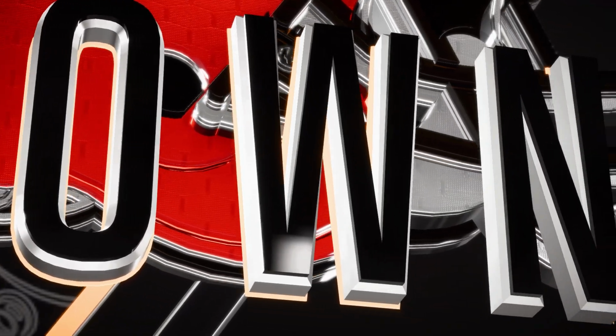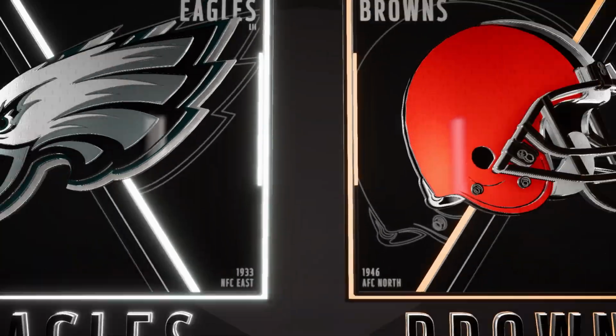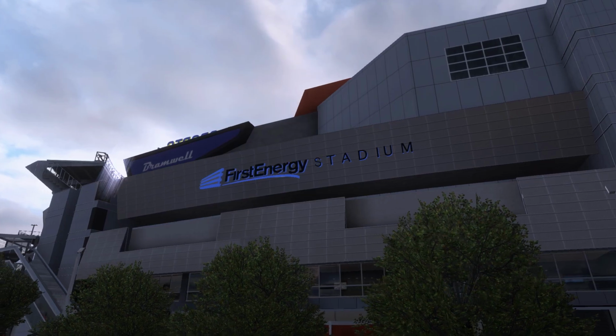Up next, we've got what should be a great matchup between the Philadelphia Eagles and the Cleveland Browns. So with that, let's get up to First Energy Stadium in Cleveland. For the call, we welcome in our broadcast team, Brandon Godden and Charles Davis.